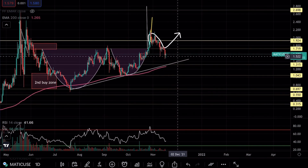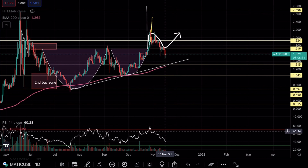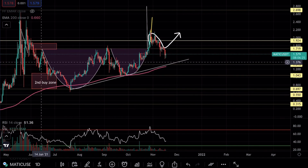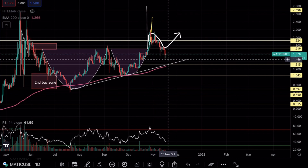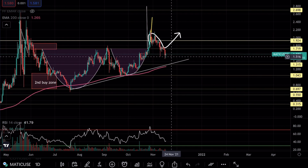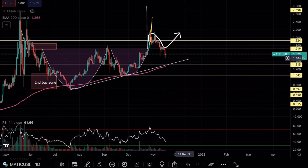So this is a bit of a problem from a cup and handle perspective, because we've lost our neckline. Of course, this is an extenuating circumstance because of the overall market crash, and it's not anything to do with just MATIC or the particular pattern we're trading here. So we need to keep an eye on this. We need to see some immediate rebounding in terms of green candlesticks to get above this neckline of $1.71. So really important that we can build above this quickly. The longer we spend below here, that's also a problem.